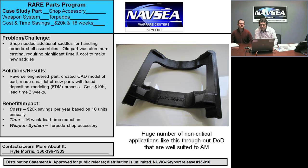Now we'll start talking about some of our additive manufacturing direct parts. This is a shop accessory or a tool that we've used, and it highlights that there are so many different parts and pieces out there in the DoD that are non-critical. There's been some discussion about certifying parts, and certification is a very important part of the process if you want to use one of these parts for a critical application. But there are a lot of applications where it's non-critical, and we've made thousands of parts with our systems, lots of parts used for fixturing and tooling, and a few end-use, tactical use parts that are non-critical.